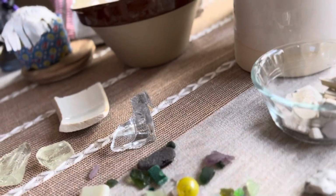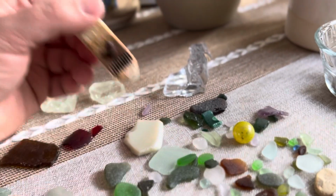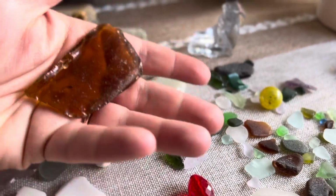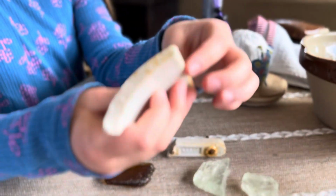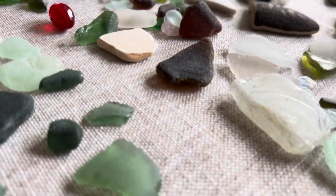And then we don't know what this is. We think it's off a ship or something. We have no idea. Some of these things. And you can see some of these big pieces, you can find just these huge pieces. And pottery and glass, and we think this is a bowl. It's too big to be a mug. So yeah, we think it was a bowl. Probably a bowl. Not spongeware though.